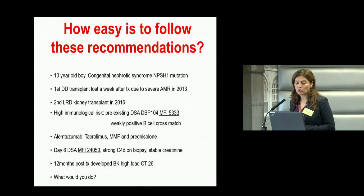He had his first deceased donor transplant in 2013, and sadly this was lost after only a week because of severe antibody-mediated rejection. He then underwent a second living-related kidney transplant in 2016, and this was one of our high immunological risk transplants. He had pre-existing donor-specific antibodies with not that high MFI value and a weakly positive B-cell cross-match. So we opted to use alemtuzumab for his induction and then used tacrolimus, MMF, and prednisolone as his maintenance immunosuppression.